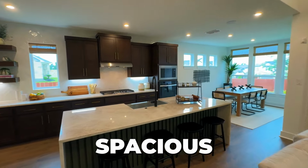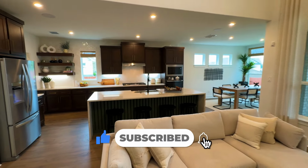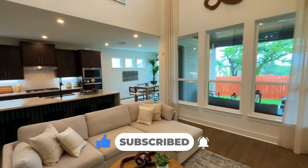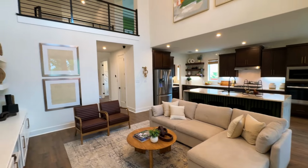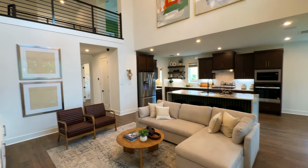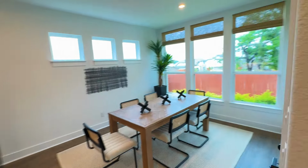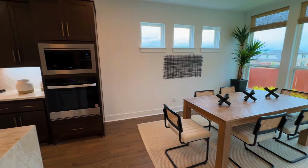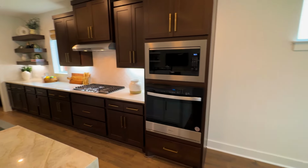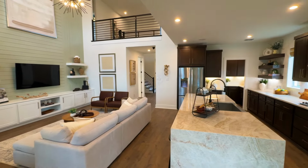Super spacious kitchen here. Beauties that you can find in Round Rock, Texas. The number 10 place to live in the entire country. Top 10 2 years in a row. Amazing. Formal dining or breakfast. Look at that view over there. Nice.